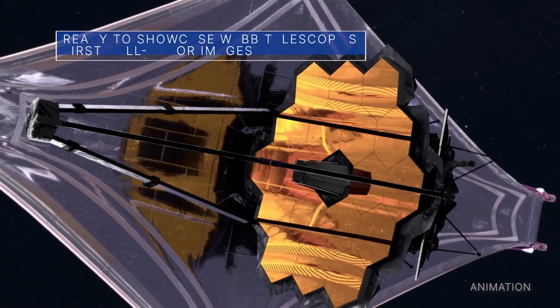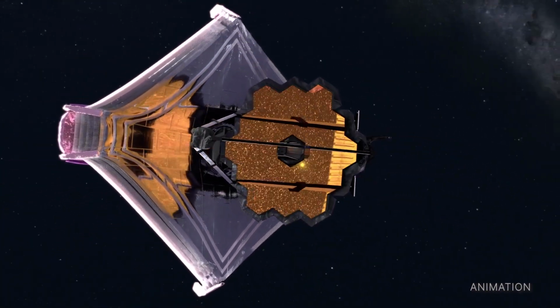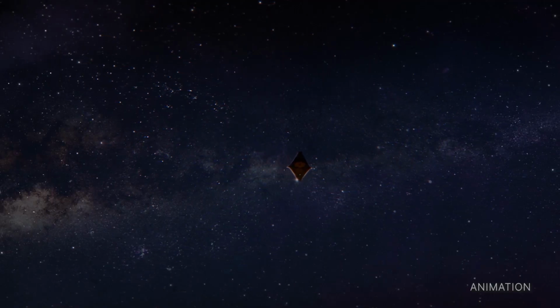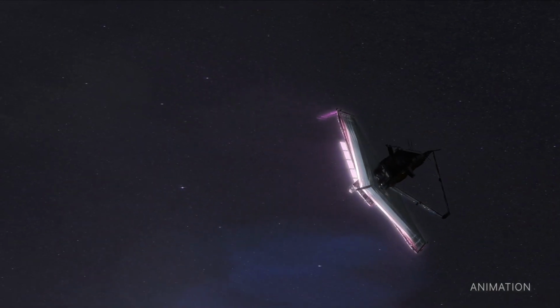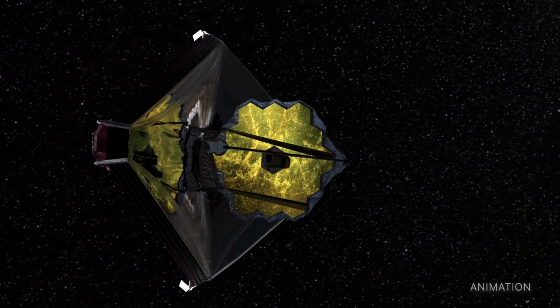The much-anticipated release of the James Webb Space Telescope's first full-color images and spectroscopic data is targeted for July 12 at 10:30 a.m. Eastern Daylight Time during a live broadcast from our Goddard Space Flight Center. That show will be available on NASA TV, the NASA app, the agency's website, and various social media platforms.